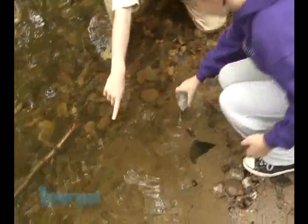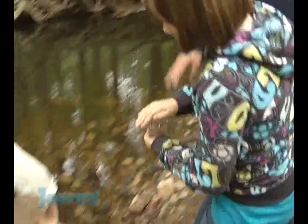Mine was Mr. Fishy. He was the biggest one. Mine went so fast. I know. You will get the disappointment when they're actually releasing it, and it's very quick. So they get in line, they'll get their fish, so they really have about a minute to kind of connect and then release that fish.